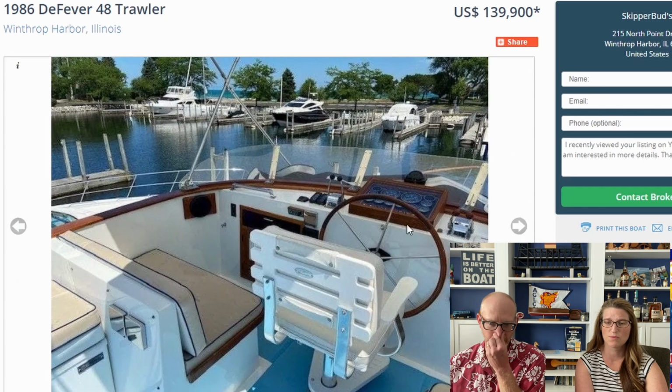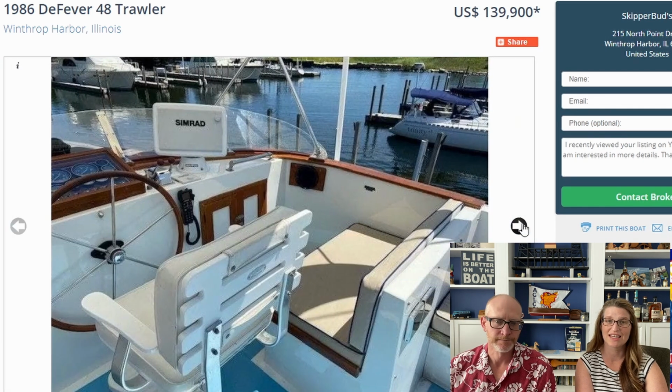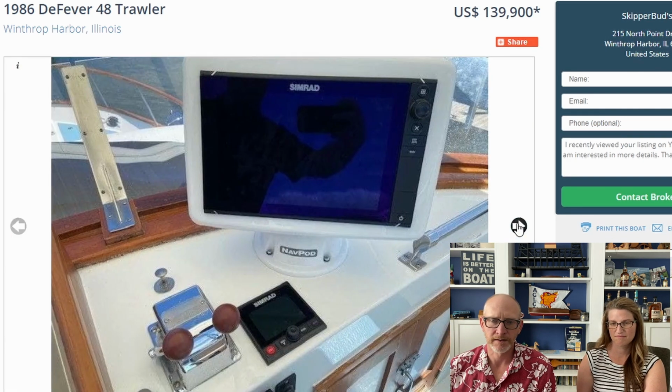Here's without the canvas. It's got a nice wheel on it and captain's helm, and everything looks like it would be nice on a nice day. If you're looking for a fully enclosed fly bridge, you'd want isinglass canvas up there, which could be added. That's a cool wheel, though. Oh, that's a cool case. And everything's in good shape. It's not sun bleached out and whatnot.